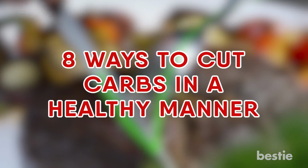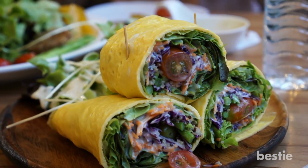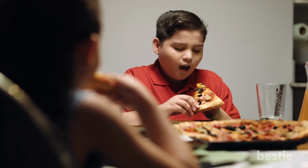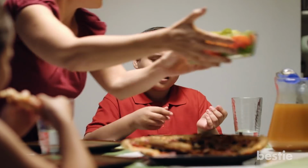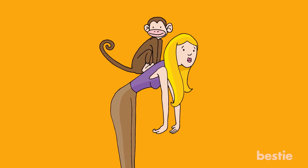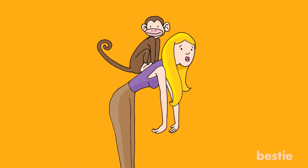8 ways to cut carbs in a healthy manner. While low-carb diets are a popular way to lose weight, cutting carbs from your diet can be easier said than done. After all, as anyone who's tried to go cold turkey on carbs can attest, carbs seem to find their way into just about everything that's delicious. So, how do you get the carbohydrate monkey off your back and carb your enthusiasm once and for all?